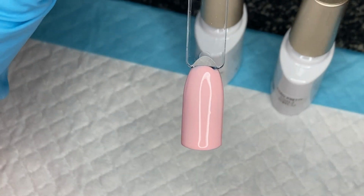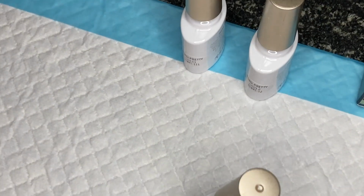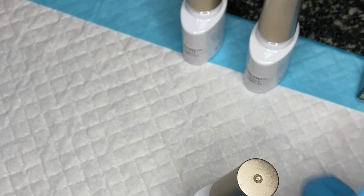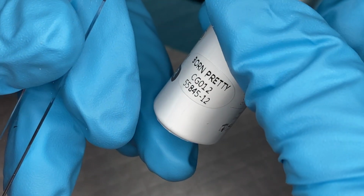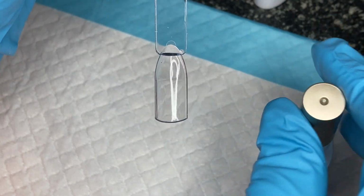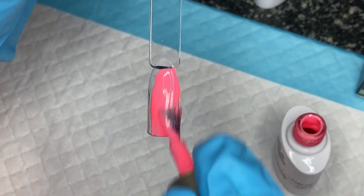The way I've got my camera set up, I'm going to have to move it because I'm having to look sideways around my camera. Yeah, so that's one coat of that one. Let's just move here a bit. The next one is number 1. Oh no, let's do this one next. 012. Oh, stunning. That's exactly what I wanted here as well. This is like corally pink.